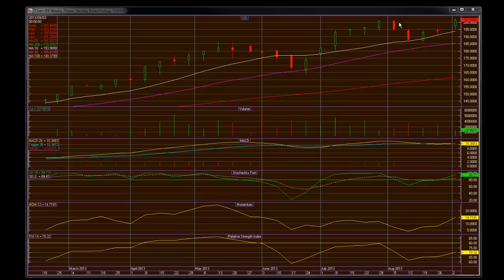Biotech finally came back to life as we said it would, and it started in 2012. You can clearly see that every dip to the 20-week moving average, the pink line, we go up. The rising 10-week is more than a bull.